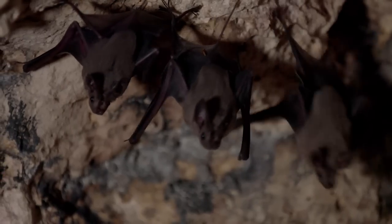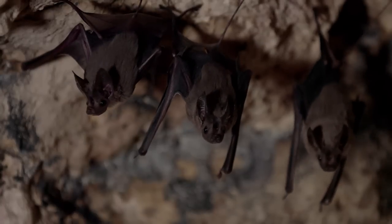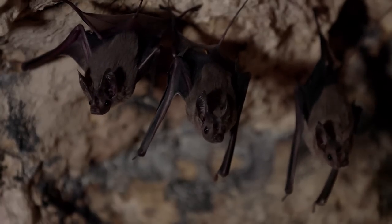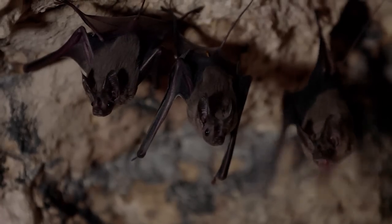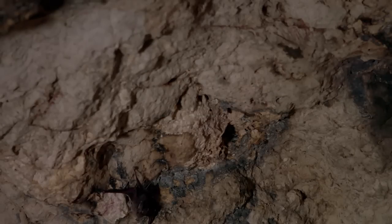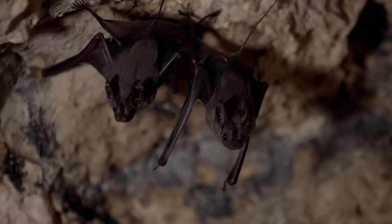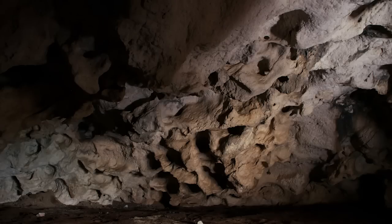Like most bats, the mouse-tail uses echolocation to navigate and detect prey. This biological sonar allows it to see using only sound. On takeoff, the bat emits a high-frequency chirp through its nostrils. How long it takes the sound to come back tells the bat how far away an object is. Inside the cave, this enables the bat to determine where the walls and any obstacles are.